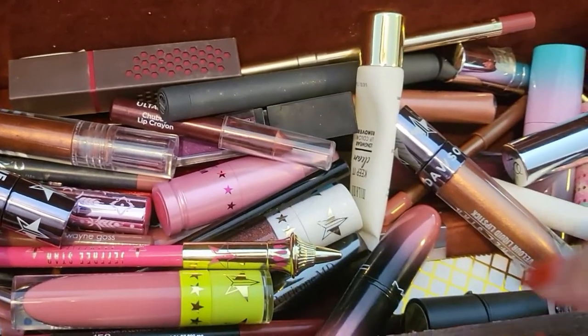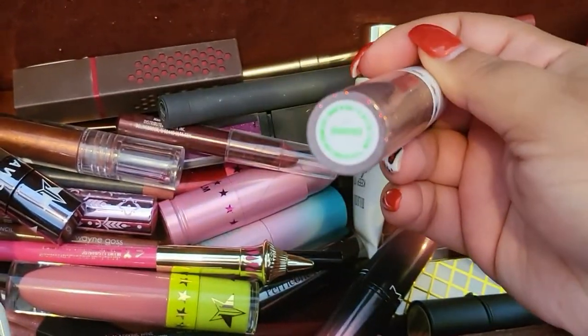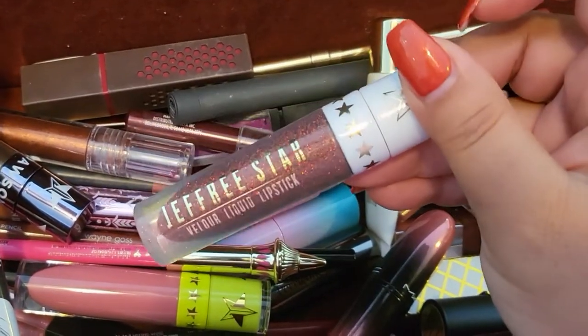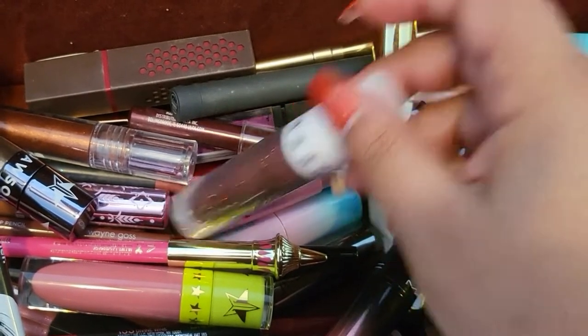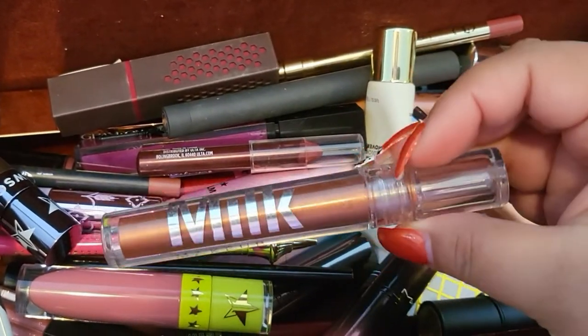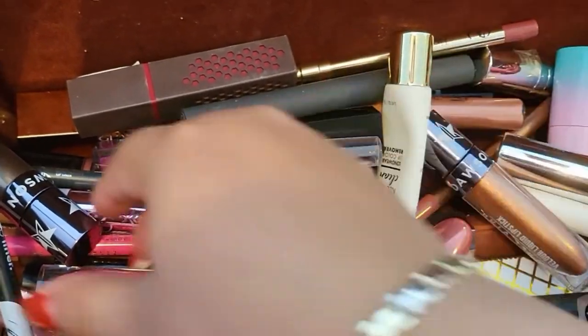So, not keeping that. This one, I really did like. This is in Triggered from Jeffree Star. I think it's expired. Let it go. We're just gonna let a lot of them go. This is from Milk Makeup Lip Metal. Same. This is expired.